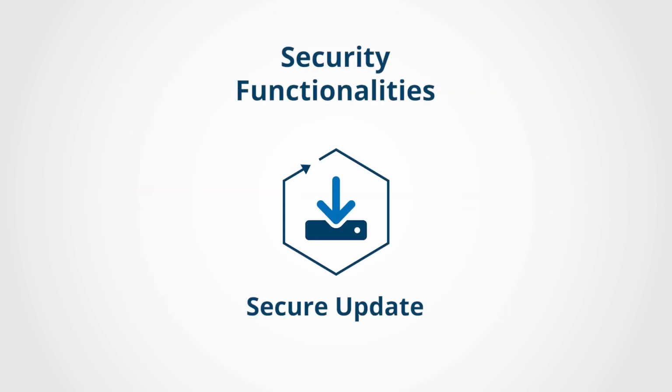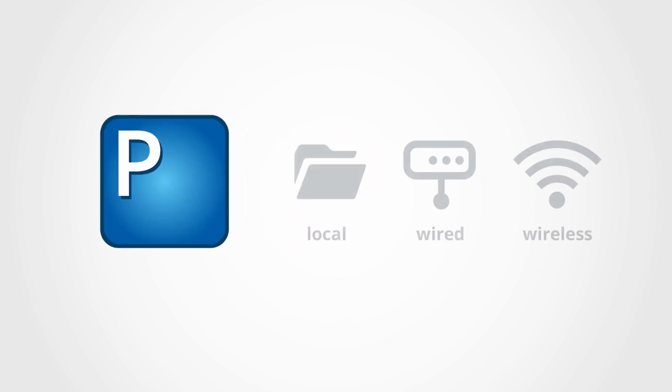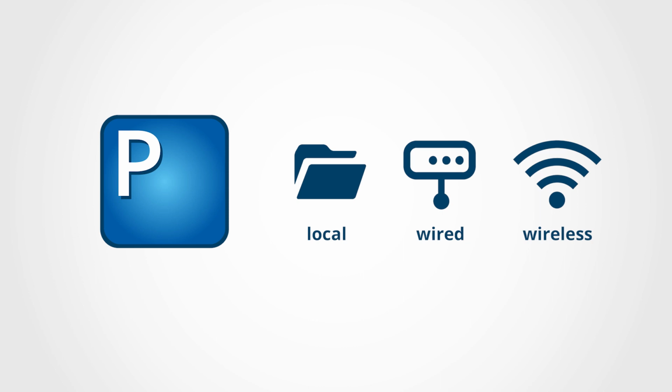Secure update. A device has three main challenges that need to be addressed: secure boot, secure update, and secure lifecycle. A secure update can be supported with PikeOS. It is the start of the secure lifecycle with multiple software updates via local, wired, or wireless update mechanisms, such as patches over the air.